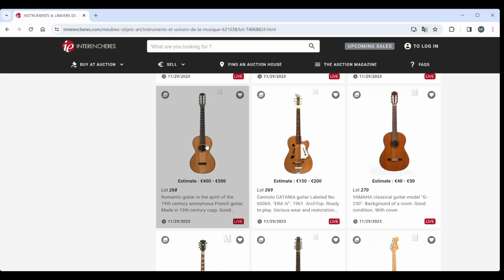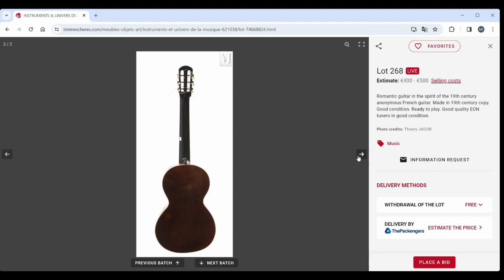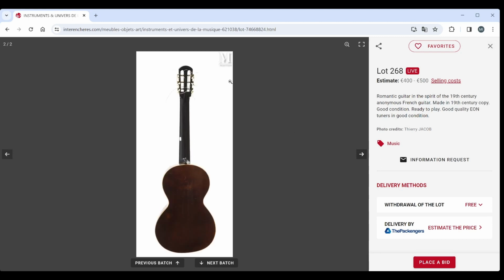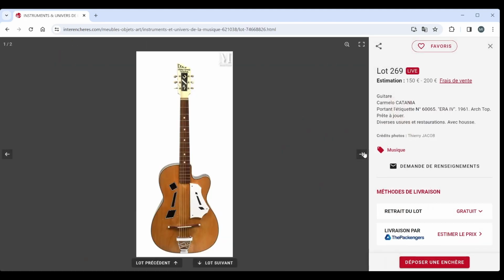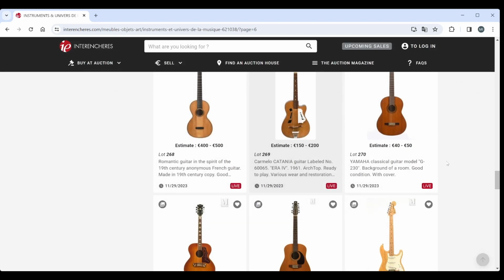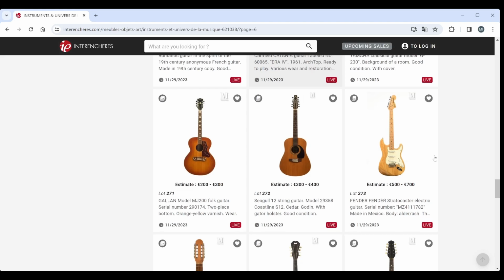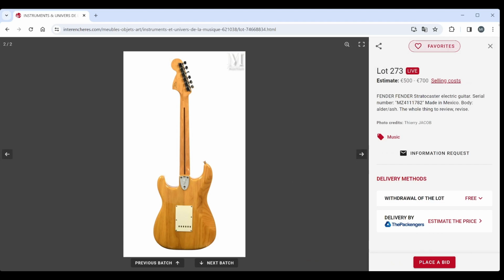Romantic guitar in the spirit of 19th century. 4 to 500. It's okay, nothing too exciting. It'd be interesting to see what the tuners are on this. Sometimes these guitars have some really nice tuners. Carmelo Catania guitar, 150 to 200. That's a kind of curious looking thing, isn't it? Yamaha classical. It's a folk guitar there. Seagull 12 string. Fender Stratocaster there, made in Mexico. 5 to 700.